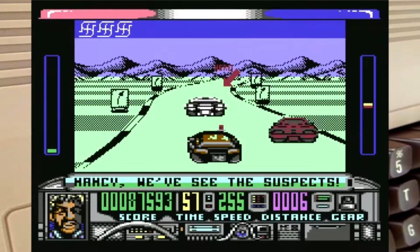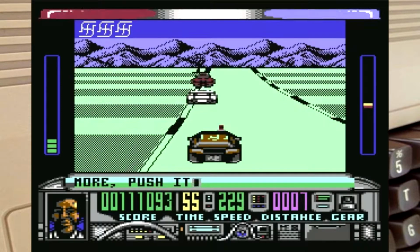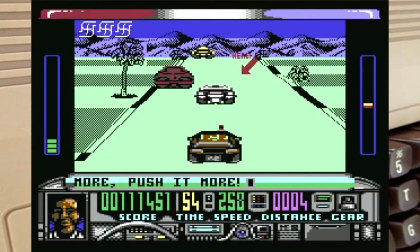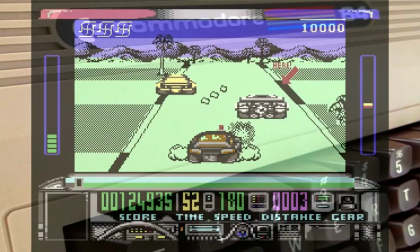So there's the Lotus Esprit, obviously. You can tell, can't you? You've played lots of Lotus Esprit Turbo Challenge. And the bar on the left is basically his damage bar, so you need to get that all the way up to the top. And there's times where he just seems to speed up insanely.